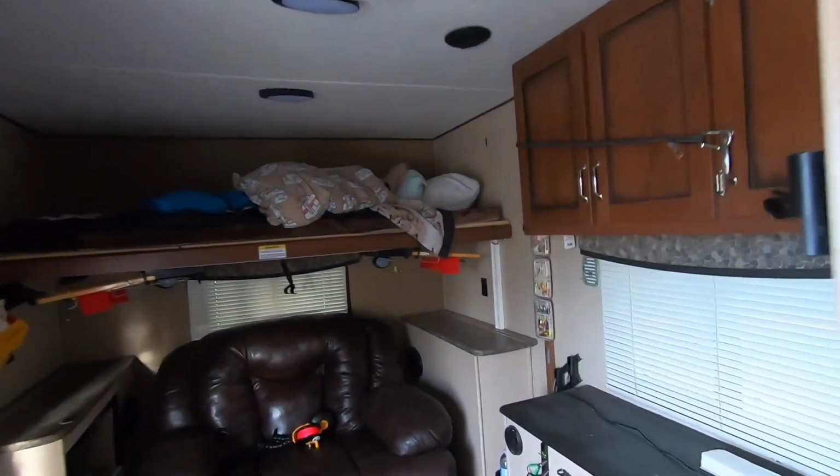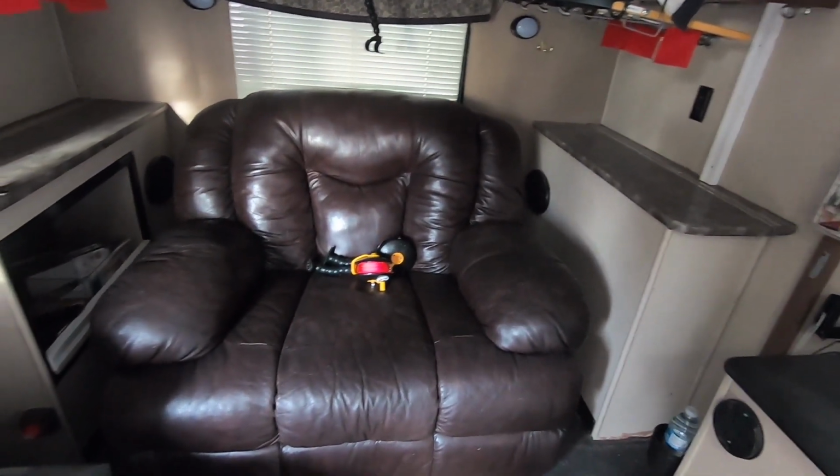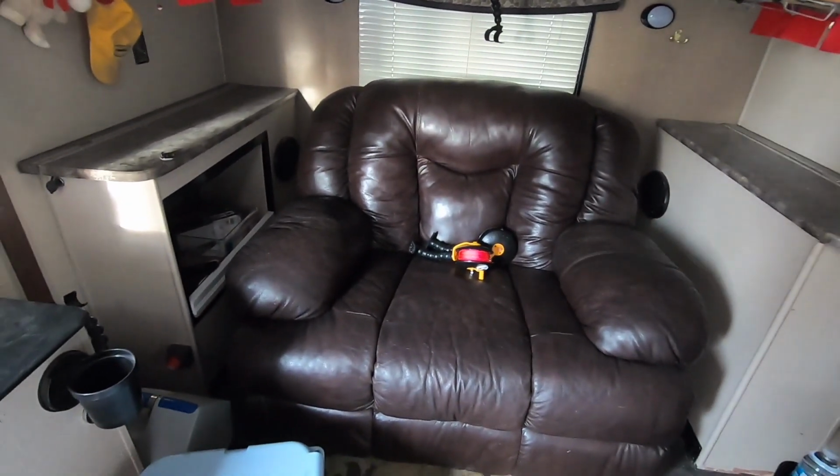So, on a side note, I'll show you what I did to the camper this year. Tore out my bed. We got a leather seat there now, recliner. So, now you see why I want to take the camper.